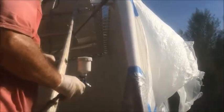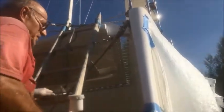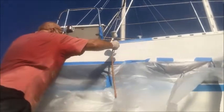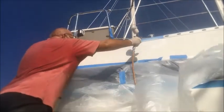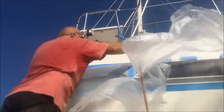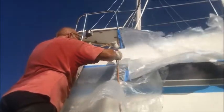Still a little bit of work to be done, but no, the job's finished for me for the next time I run into something. So then I sprayed that small crack that was on the port side bow, and that was a lot of mucking around for such a small crack.